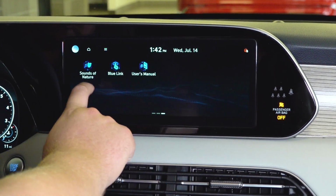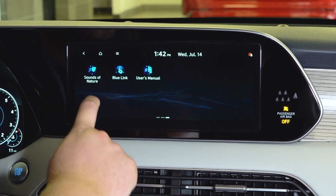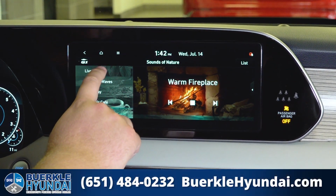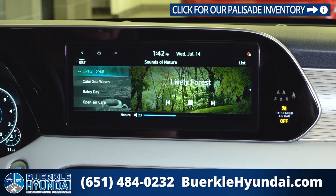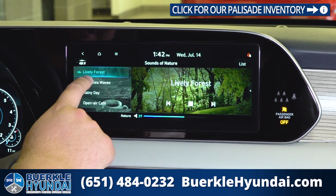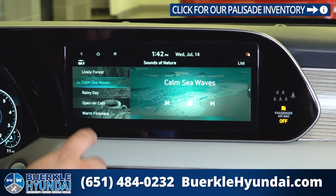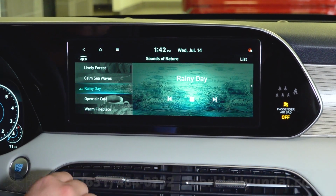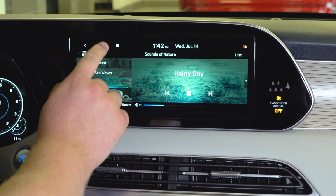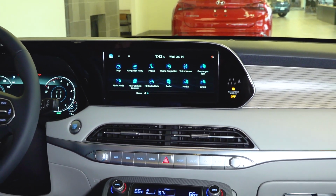A special feature of the Palisade is what we call Sounds of Nature. If you would like to have a relaxing sound of the forest or waves, or a rainy day, etc. It's just a quirky feature that is included in the Palisade that is pretty cool.